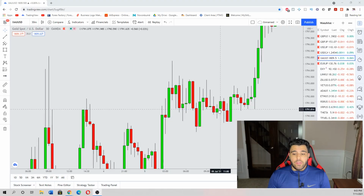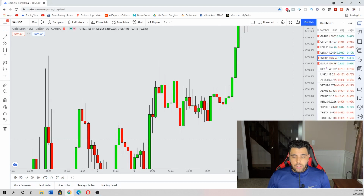So now that we've identified what time is the best time to trade gold, we can now hop into the strategy. The first step is to identify your support and resistance level. A lot of people ask me, okay, what time frame should you use? And that really doesn't matter. This works on all time frames, whether you're swing trading, scalping, it doesn't matter. Just pick a time frame that you're comfortable with.